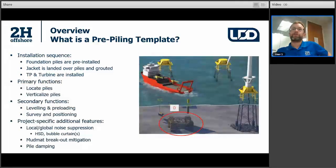And so the purpose of the pre-piling template is primarily to locate the piles at the locations on the seabed where we need them and to ensure their verticality. That's very important because if they're in the wrong places or they're at too great an angle to the vertical, either the jacket can't be installed at all on top of the piles or the grouting won't be within spec due to lack of annulus or too great an annulus between the outside of the pile and the inside of the jacket sleeve.